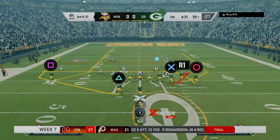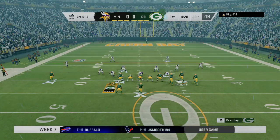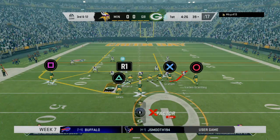And defensively, a dime look here. 6 DBs on 3rd and 12. No surprise at all. It's our time.